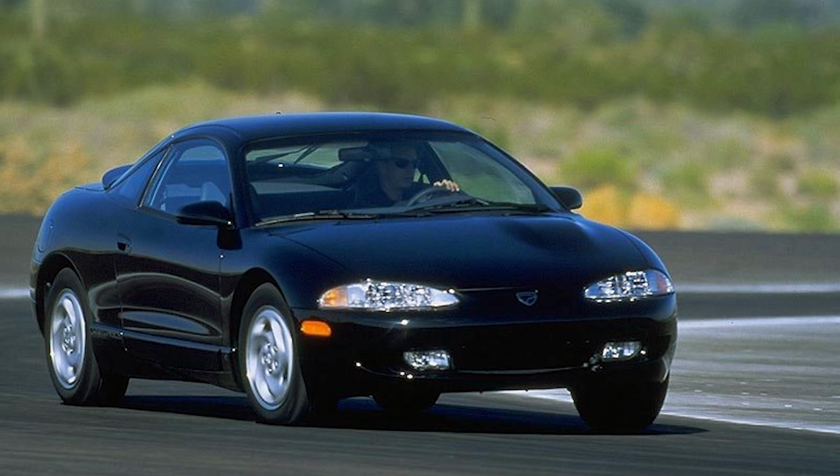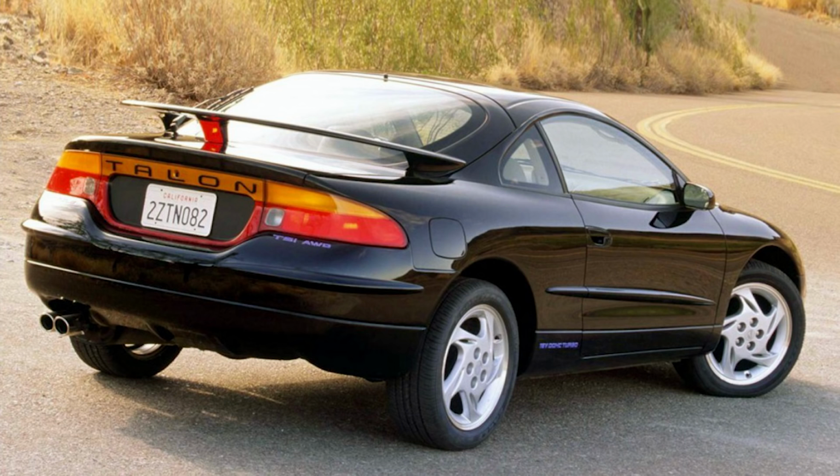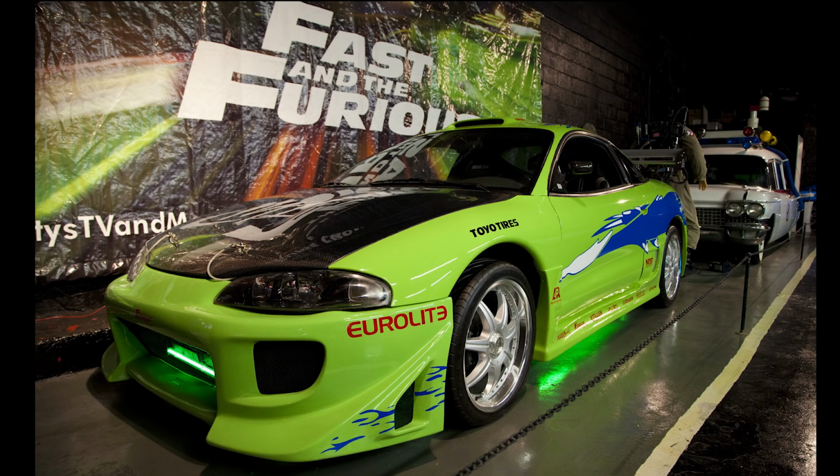The Eagle Talon became discontinued in 1998 and the Eagle division removed from Chrysler's lineup due to slow sales and eventual contract ending with Mitsubishi, which left only the Mitsubishi Eclipse model for sale the following year in 1999 and forward. This generation Eclipse was one of the featured cars in the Fast and the Furious movie franchise.